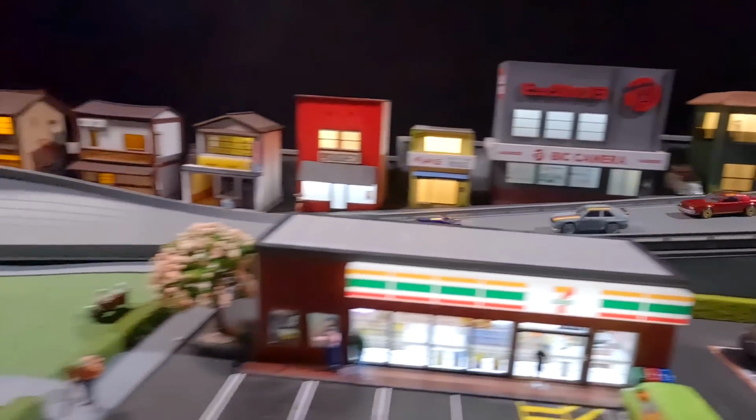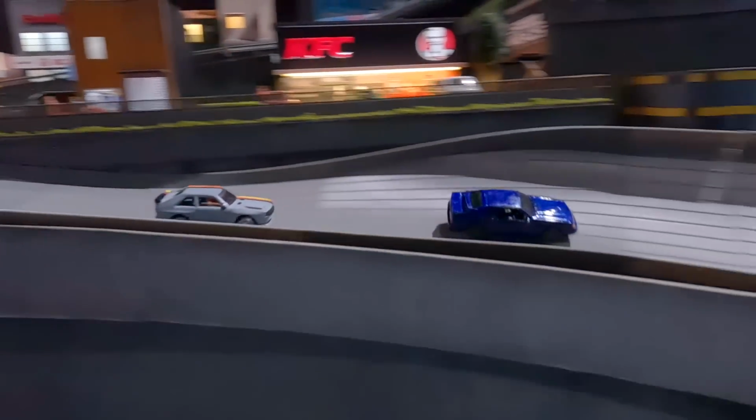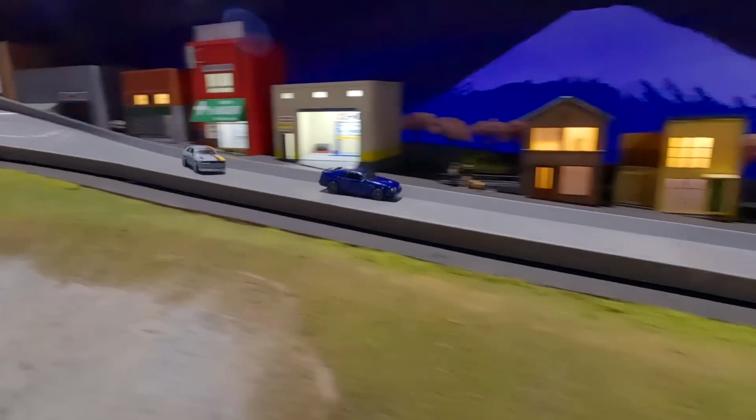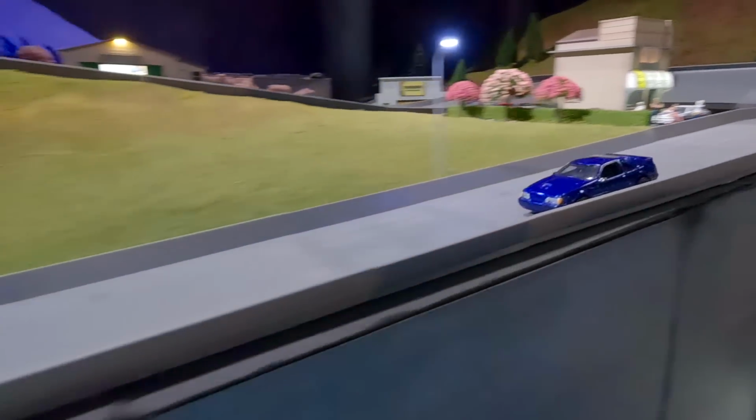A good opening race for Don Wonders and Brandon Fritz. Brandon Fritz was right on the tail of that Mustang through this first section of the track. But then as they got to the second big 180 turn, Don Wonders really opened it up, stretched his legs out, and showed what that pony can do.